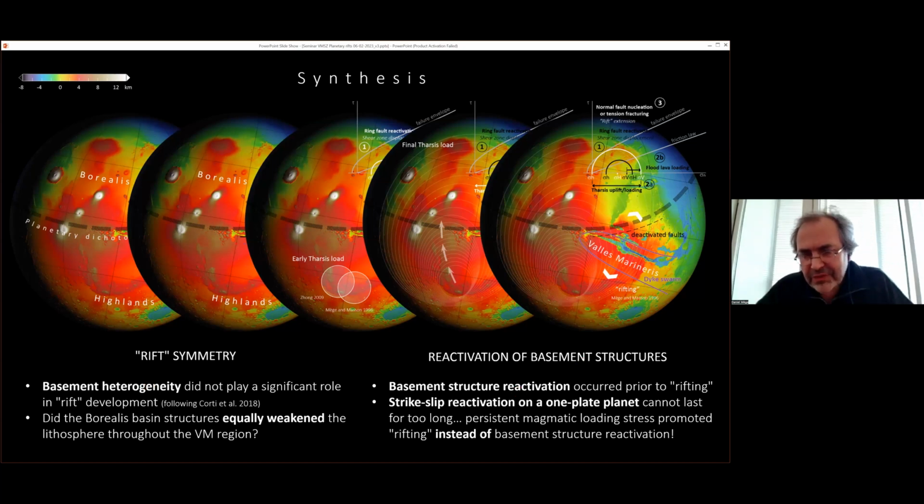Now for reactivation of basement structure, here it is quite original, because the basement structures, I mean the ring faults of the Borealis basin, were reactivated in strike-slip. Okay, but since we are on a one-plate planet, you cannot do strike-slip vertical shears for an indefinite amount of time. At one moment, it needs to stop, it needs to lock, because there are no plate boundaries. The boundary conditions are not adapted to this. So when the magmatic load of Tharsis here increased, then the strike-slip deformation stopped, and the only possibility was to open rift faults. And so what's interesting here is that the orientation of the oblique structures in the rift is inherited, but they are just locked at the moment where the rift forms, which is quite different from what we have in many continental rifts on Earth.